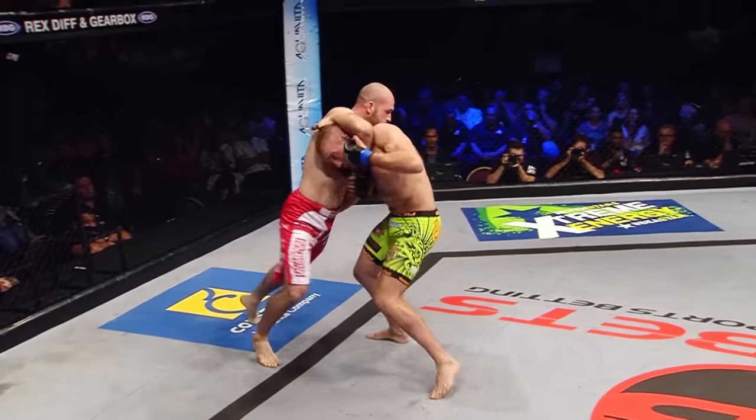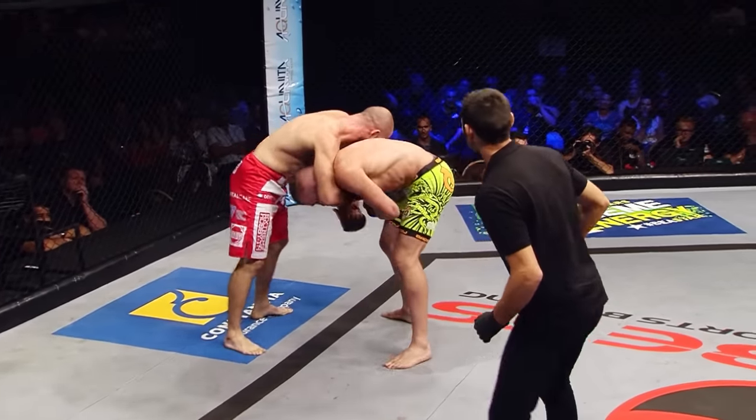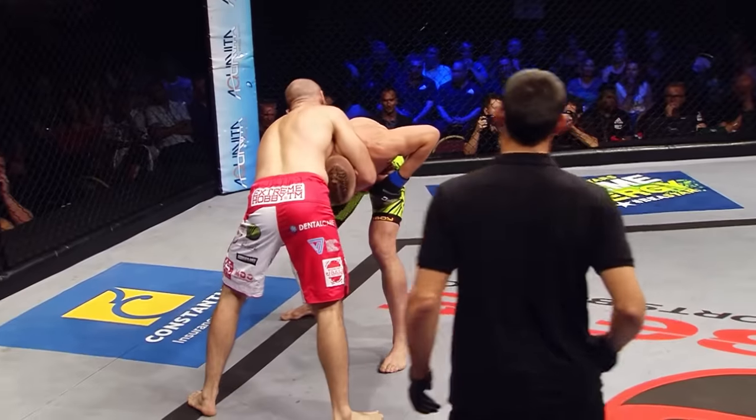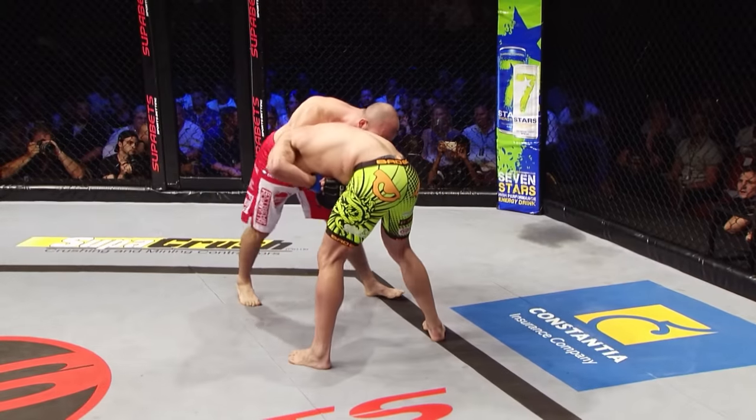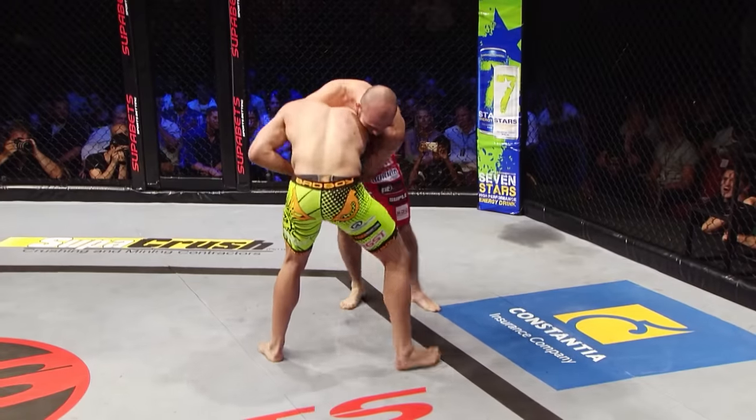Now Dricus looks for the takedown. Easily, he's having nothing of it there. Quickly and easily squashed. Stuffed, yeah, easily stuffed by Rafael Heretic, and it looked like he was going for a guillotine, but Dricus has pulled out of it. Oh, and he ate a big knee there. Rafael Heretic.